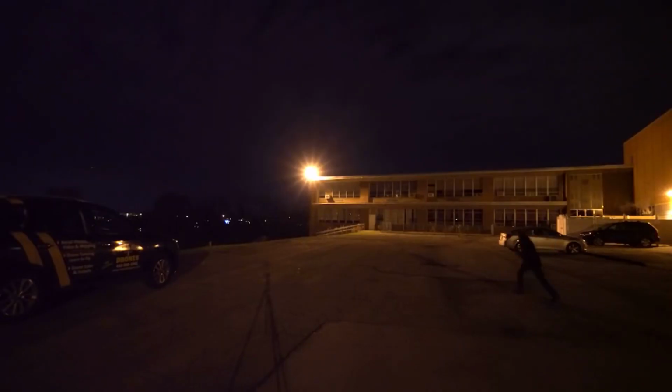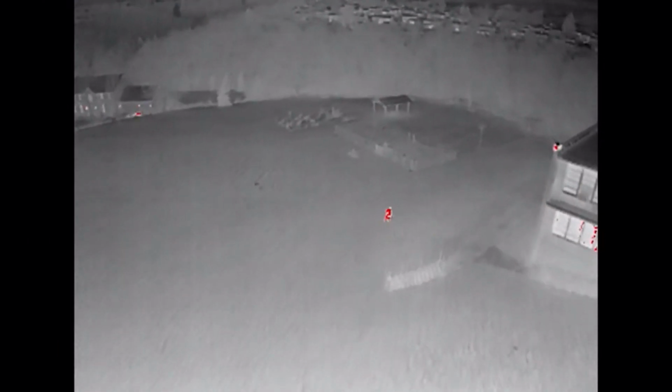Watch this video as the man runs off into the darkness. You can't see him on the regular camera, but once the infrared is turned on, his body is actually turned into another color so you can clearly see him even when he tries to go hiding in the trees.